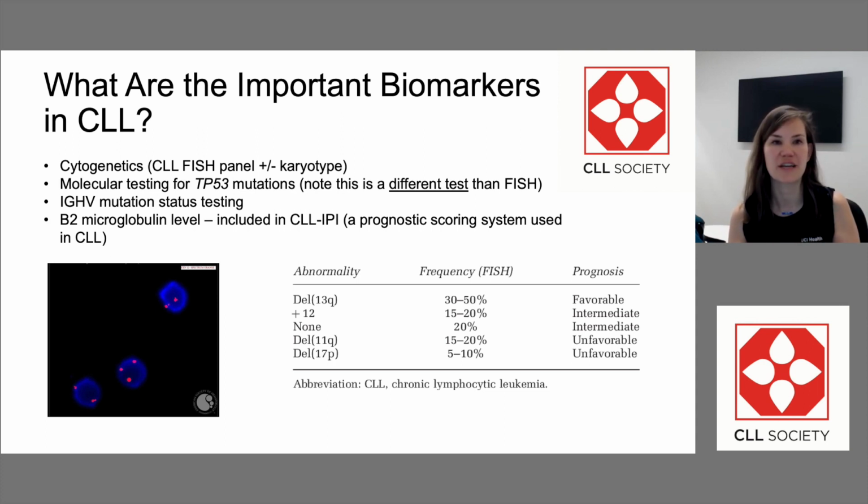Another test is whether or not patients have TP53 mutations. A very common misunderstanding is that you'll find that on the FISH testing. The FISH testing picks up if there's a deletion in TP53. So TP53 is an extremely important gene in many cancer types, but also CLL, that lives on the 17th chromosome. So the FISH testing will pick up whether that gene is just completely deleted, it's gone. However, the gene can still be present, but it has a mutation, meaning a change in the DNA code. And so that's a separate test, and it's critical, in my view, to send that test before undergoing treatment, because that can impact how well a treatment may work.